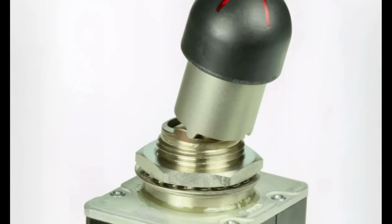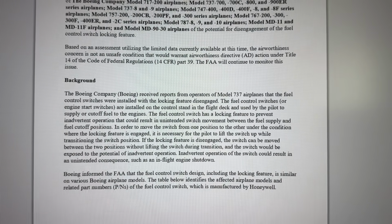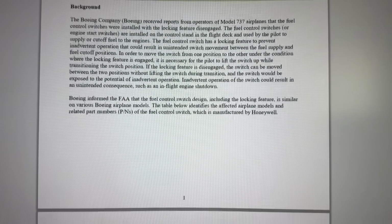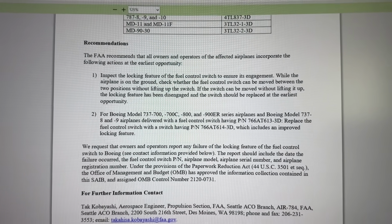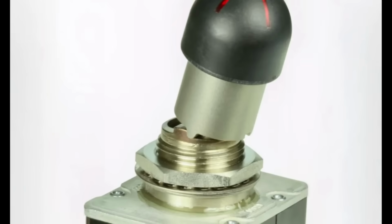Now, the service bulletin in question is very particular, and it's only talking about the 737. It's the modern 737 NGs, as well as the Maxes, as well as many other Boeing fleet families. They are pretty much transitioning to this new type of switch. What they are talking about is failure of one of the locking mechanisms. I can simply tell you, it's the spring. I want you to keep this in mind. The service bulletin was issued back in 2018.